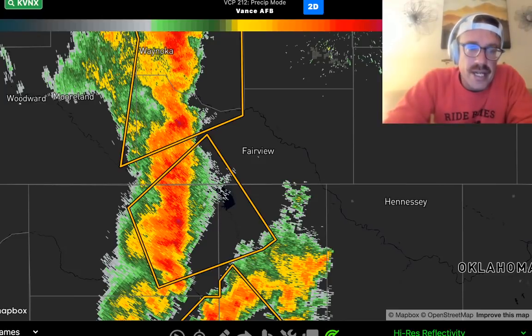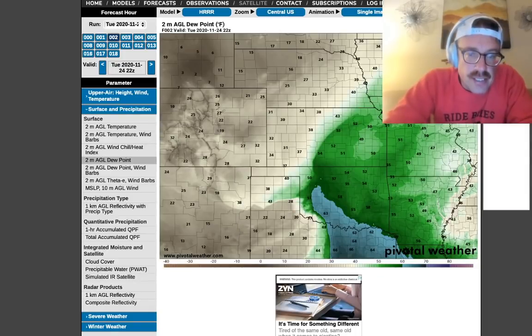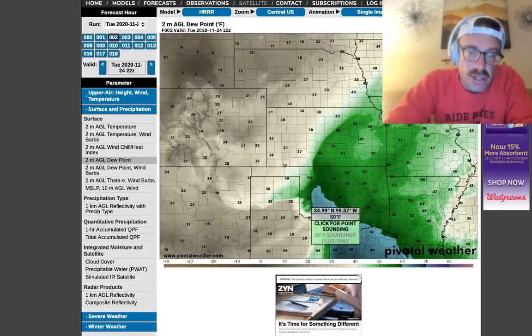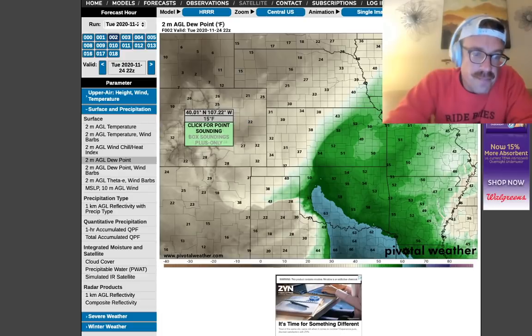Oh, dang it. I keep forgetting to show you guys. So I'll run through this model again because of my error here. Let's go back to the beginning. So this is initialized quite accurately with this moisture axis wrapping around the dry line punching into central Oklahoma. For some reason, though, the HRRR analyzes the surface low here in northwestern Oklahoma, but really the triple point is closer to I-40.